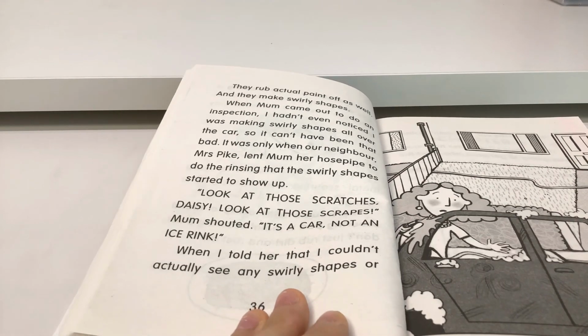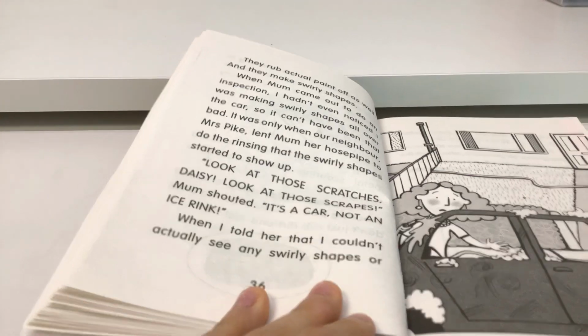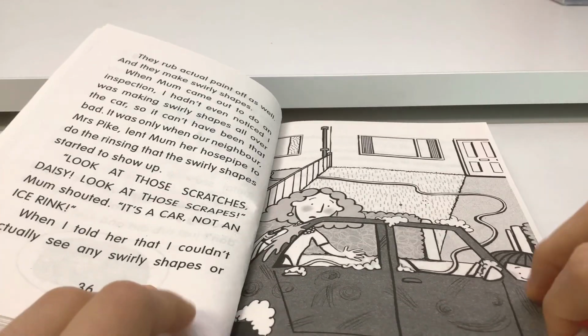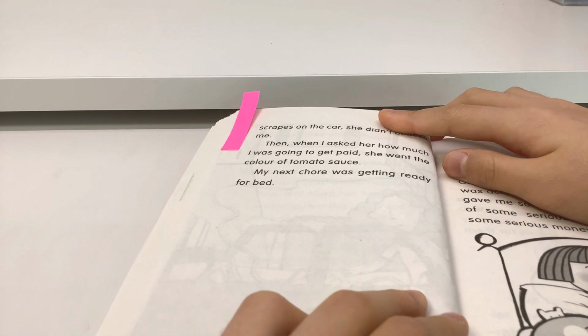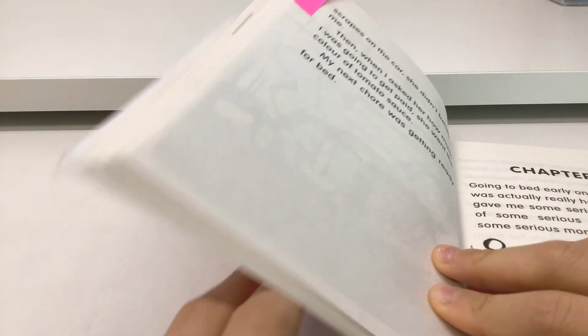Look at those scratches, Daisy! Look at those scratches! Mom shouted, it's a car, not an ice rink! When I told her that I couldn't actually see any swirly shapes or scrapes on the car, she didn't believe me. Then when I asked her how much I was going to get paid, she went the color of tomato sauce. My next chore was getting ready for bed.